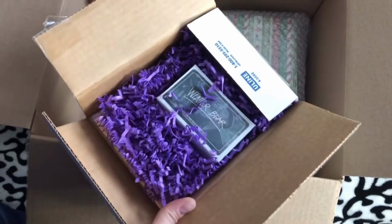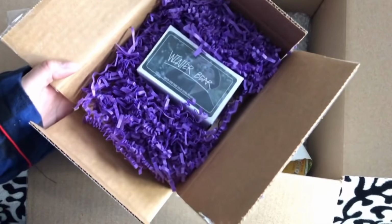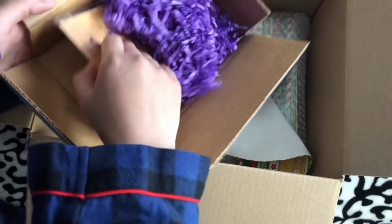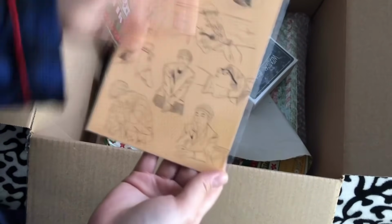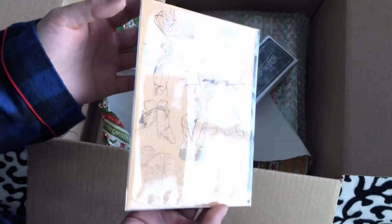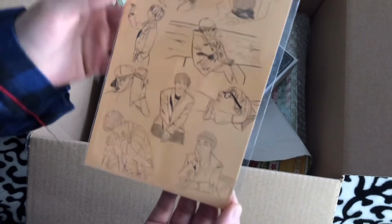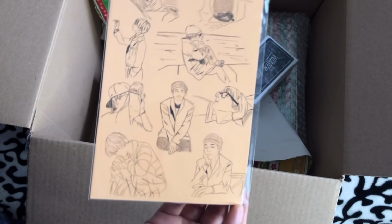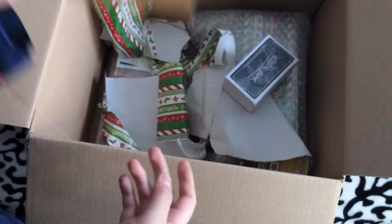Oh, I can't contain myself right now. Okay. This was from Iopen. She sells these, so she created these. Sorry, I just need a moment. Oh my gosh, this is the cutest thing ever. Oh my gosh, this is so special. This is for Winter Bear. Okay, I'm just shaking right now. This is so pretty. Oh my gosh, and yes, she got this for me.